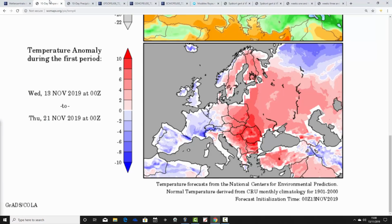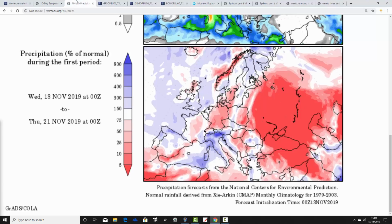Temperature anomalies from the 13th to 21st of November are going to be below average, a cold average week coming up for the UK and for Ireland. In fact, most of Western Europe is looking colder than average, but warmth is over in the east and southeast of Europe, as it has been over the past few weeks. But we are going to be colder than average, really, in the week ahead.